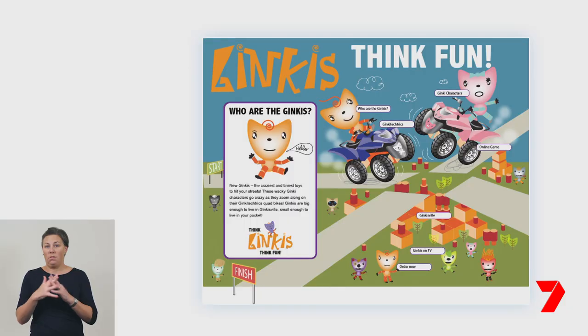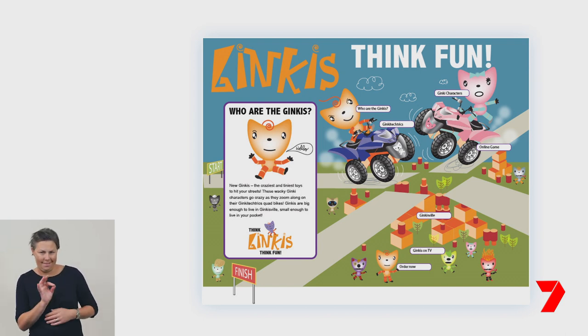Okay. My first impression of this site is that it looks like a lot of fun, with lots of bright colours and exciting images to grab our attention. So they are definitely using visual elements. When I first look at this site, I don't really think it's trying to sell me something. Instead, because there is so much information, at first glance, I think this is the site I'd visit to find out everything there is to know about Ginkies.